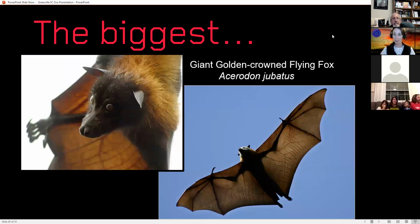So the biggest bat in the world is the giant golden-crowned flying fox. They have a wingspan of up to 6 feet. People say flying foxes are often the cutest bats, that's up for debate, but they do have these very sweet looking faces. These guys are found in the Philippines, so we don't have them here. Obviously, these guys are fruit-eating bats and they have these very large eyes. A lot of them don't actually use echolocation to find their food. They can find it just by sight because it's fruit and it's large and they have pretty good eyes. But this is the largest bat in the world.